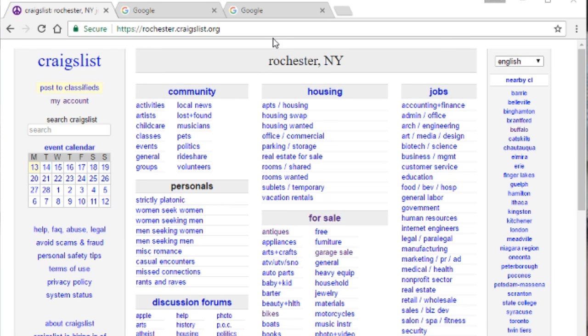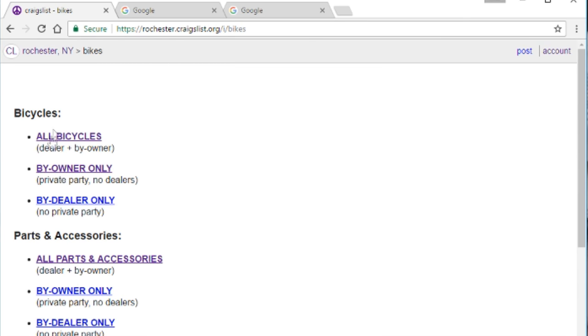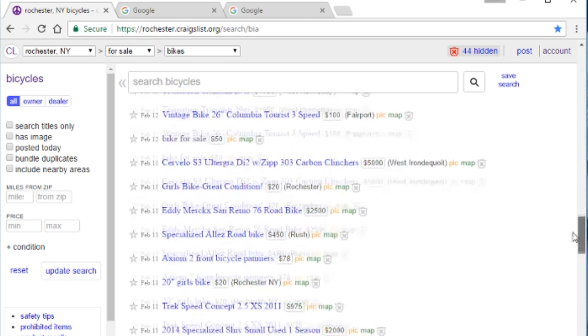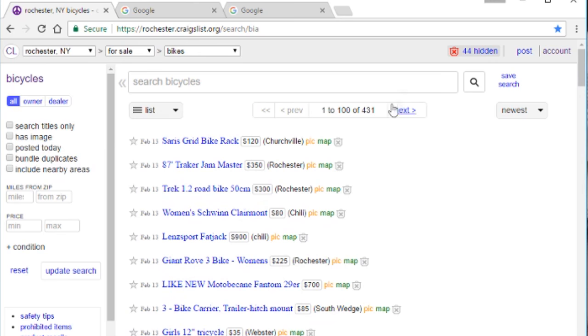So I'm going to show you some of the little techniques that I use for sifting through all the different bikes that you can find on Craigslist. First, go to your local Craigslist, go under For Sale, go to bikes, and click that. Then I usually check all bicycles, which is dealer and by owner. You're going to bring up a long list of bikes here, and right now there are 431 bikes to choose from. These are all just in my local city area.